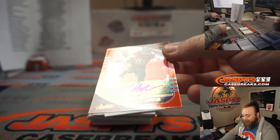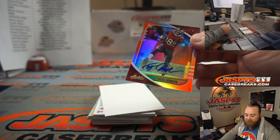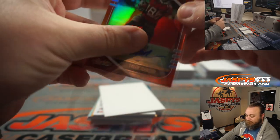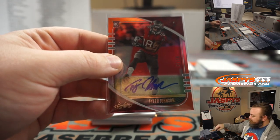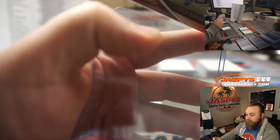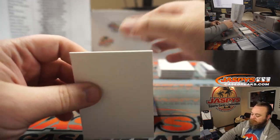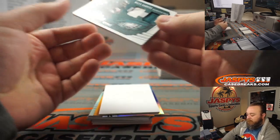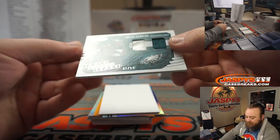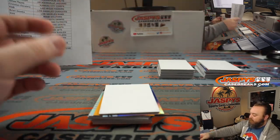Tyler Johnson, rookie auto 27 out of 50. For the Tampa Bay Buccaneers, Karen Steele. Man. Nice dual relic, Miles Sanders. Looks like part of the gloves. 67 out of 99 for the Philadelphia Eagles and Dayton Rodgers.